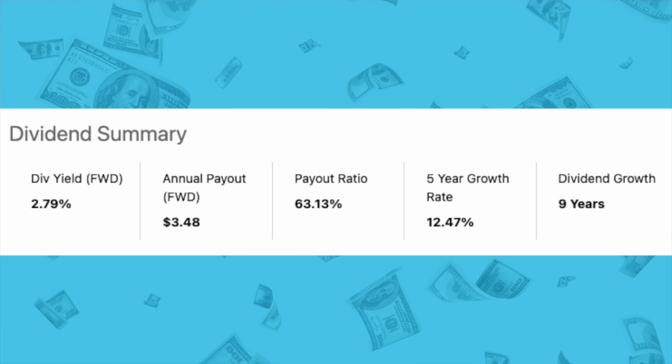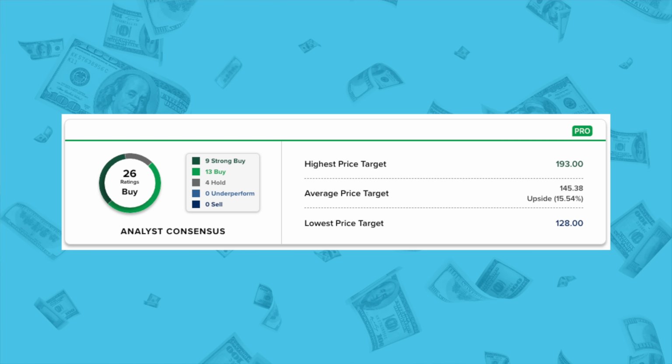Prologis yields a dividend of 2.8%, and unlike Avalon Bay, Prologis has been growing their dividend at an average annual rate of 12.5%. Analysts have a 12-month price target of $145 on the stock, implying 15.5% upside from current levels.